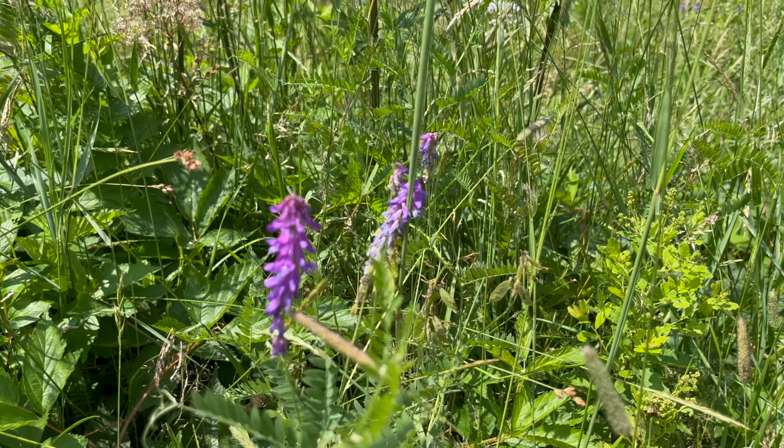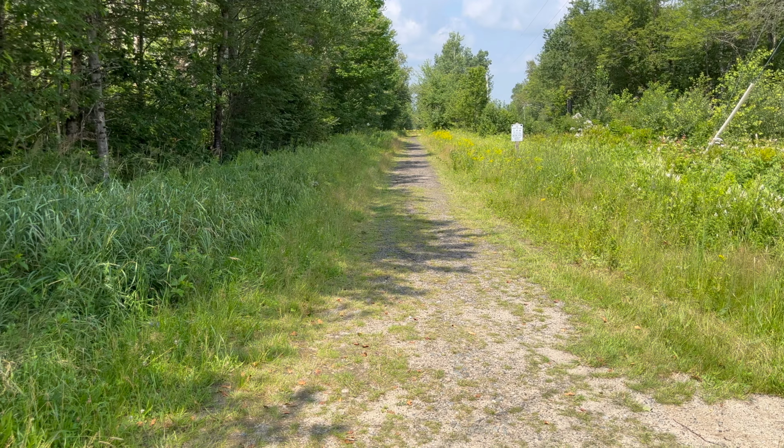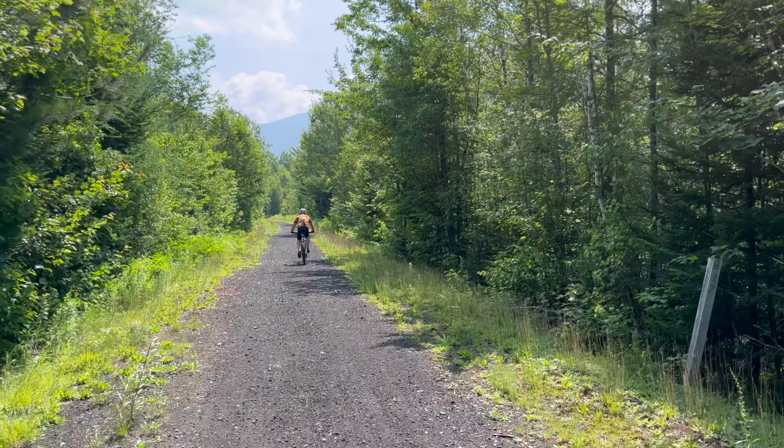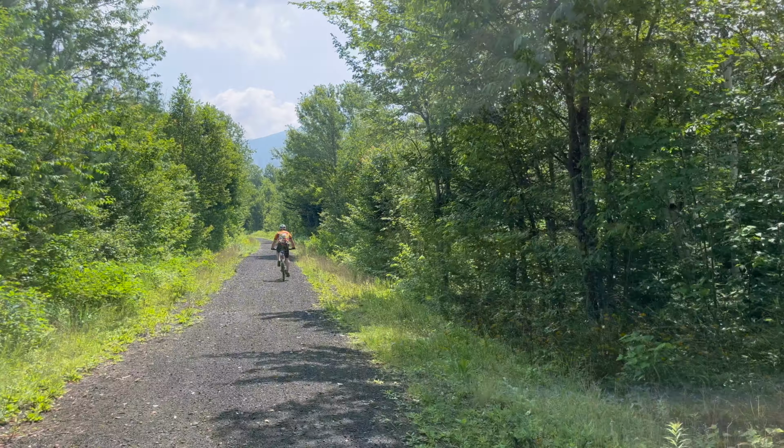The Presidential Rail Trail runs 18 miles between Whitefield and Gorham, New Hampshire. It passes through the Pondicherry Wildlife Refuge and provides incredible views of the Presidential Peaks.